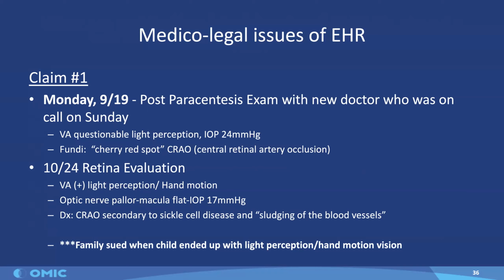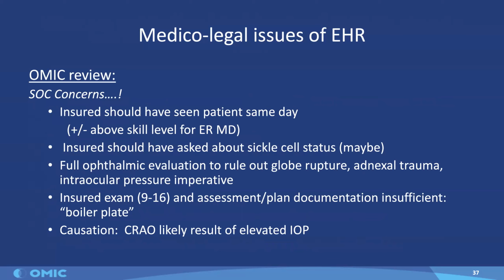Unfortunately, there was a central retinal artery occlusion. It just gets worse from here. Unfortunately, there's a retina evaluation, and the diagnosis is a central retinal artery occlusion secondary to sickle cell disease and sludging of the blood vessels. The family sued when the child ended up with light perception, hand motion vision.